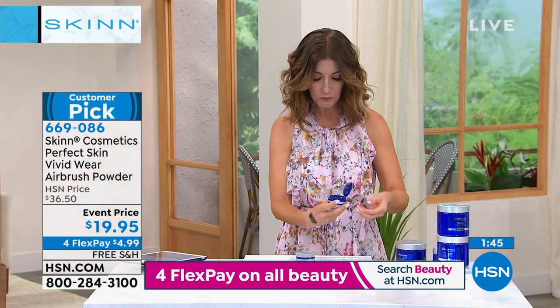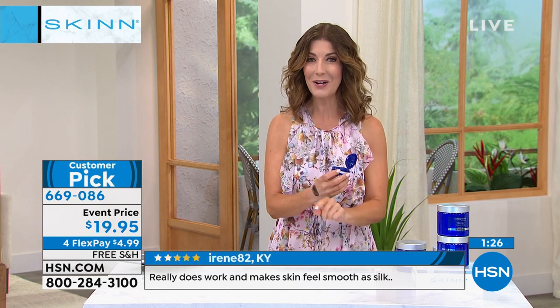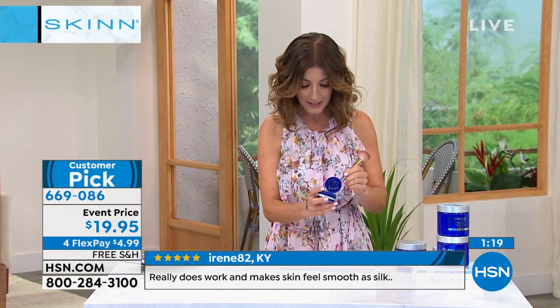It gives you a flawless finish. So if you want an airbrushed effect, if you want to mask all the lines and wrinkles, if you want to brighten the skin around your eyes or on your cheekbones, it adds a little bit of that youth factor. It adds that Instagram filtered look to the skin. And it's now at the lowest price that we've ever offered. It's down to $19.95. It's never been seen at this price. It's a two-minute special. Dimitri, tell us all about it.